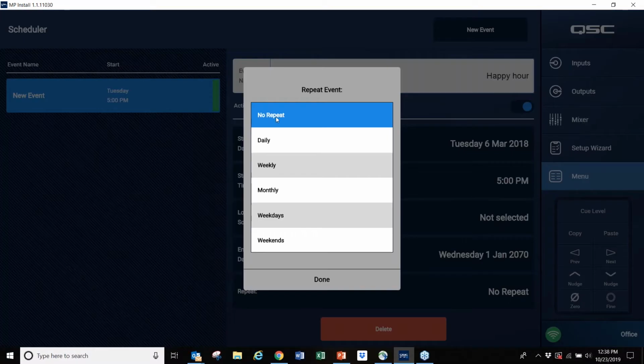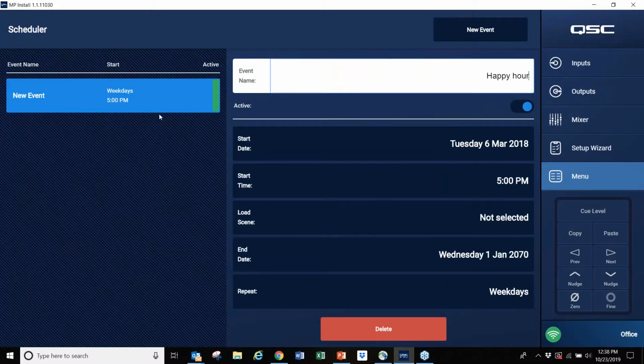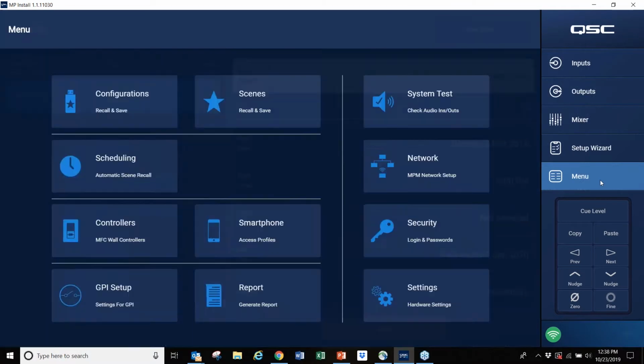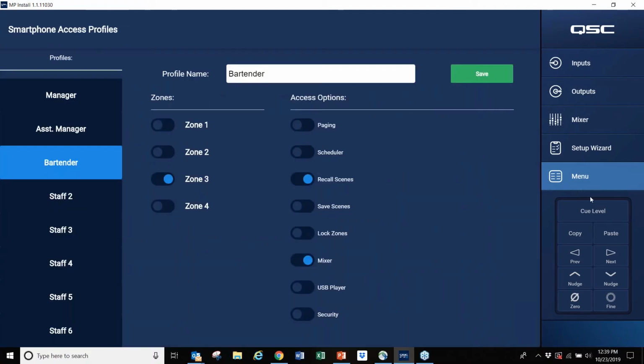How often does this repeat? Oh, this repeats just on weekdays, right? So I have the ability to set up these events, and I can keep adding events to my schedule. Here's my wall controllers. We've already seen that. Here's the smartphone setup, which we've already seen.